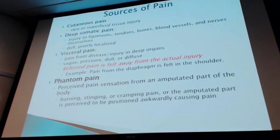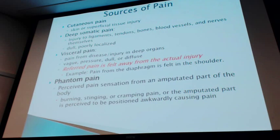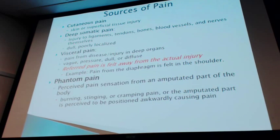You don't have a foot. I know, but it hurts. Why? Because the pathways in the brain still think that you have a foot. There was a doctor in San Francisco who worked a lot with patients who had phantom pain from an amputation.